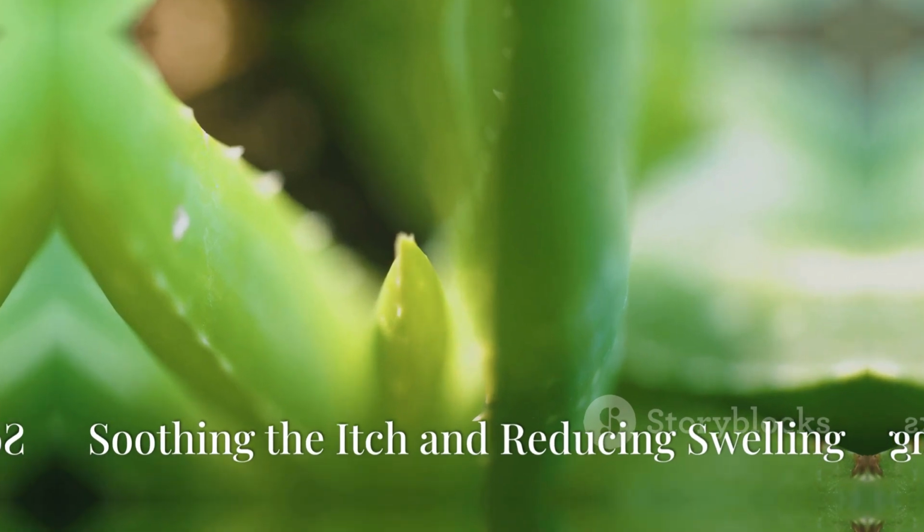If the bite area becomes increasingly painful, swollen, red, or shows signs of infection such as pus or red streaks radiating outward from the bite, consult a doctor immediately.